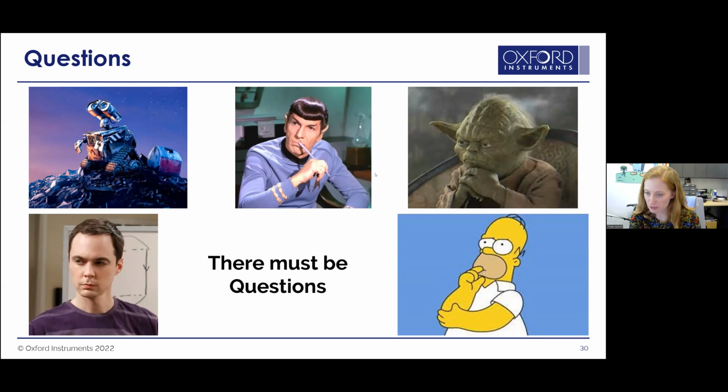There's one about spatial resolution, but one of the questions we get a lot here is: what if your sample is not flat? How can you get the best EDS results, and not just non-quantitative elemental information? We do have a lot of people that do EDS on materials that are not flat, so I think that would be a good question to end on, and then we'll go into the break.